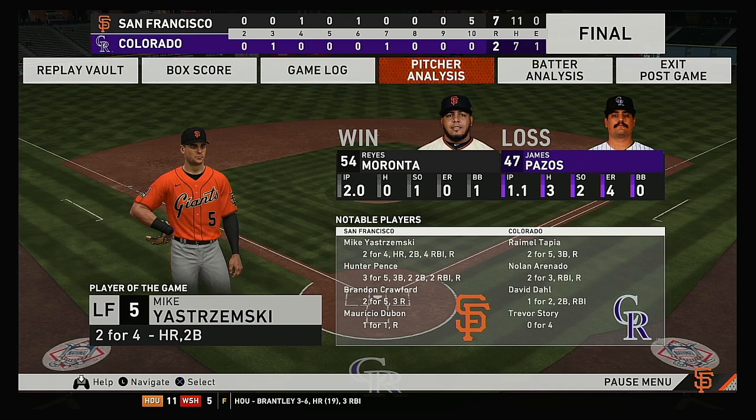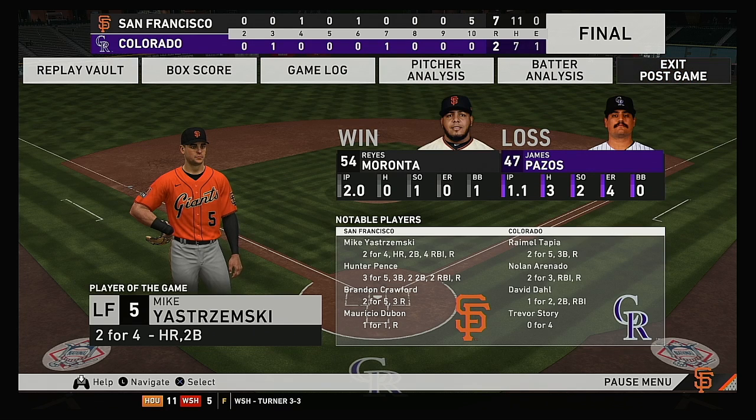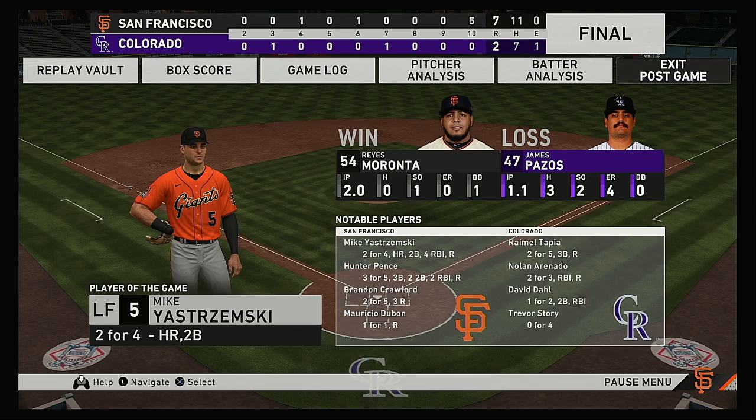Our final line score tonight. First for the victorious Giants: 7 runs, 11 hits, no errors. They left 5 men on base. For the Rockies: 2 runs, 7 hits.